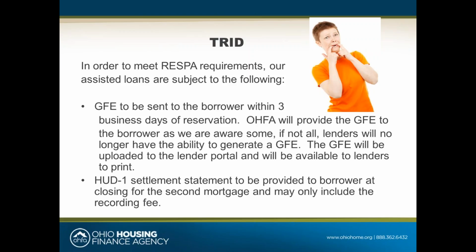So we do generate a GFE on any loan that is assisted within 3 business days of application. We typically get them done the next day, but sometimes we have a lot, so it does take 2 or 3 days, but they will all be done within 3 business days of application.